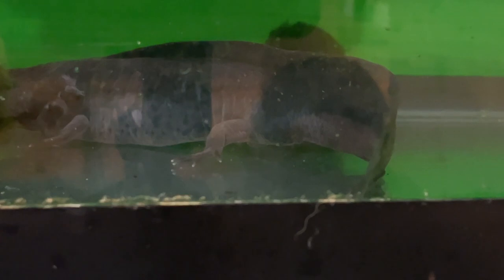Alright. There we go. Big boy. Frank is fully grown. He's about, I reckon, 10 inches or so. Big guy.